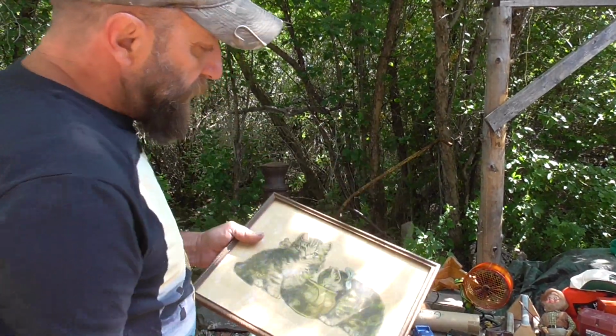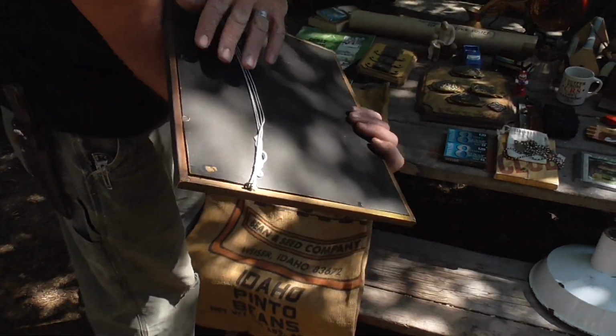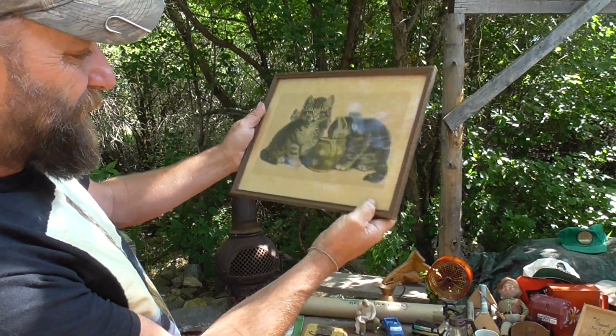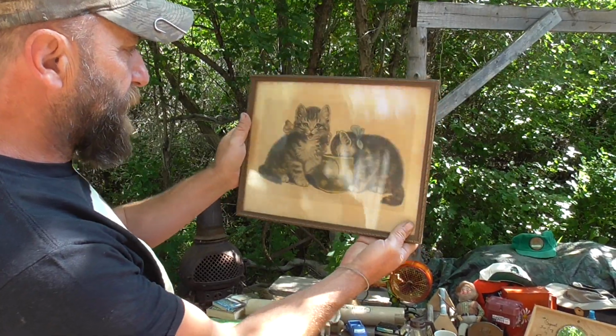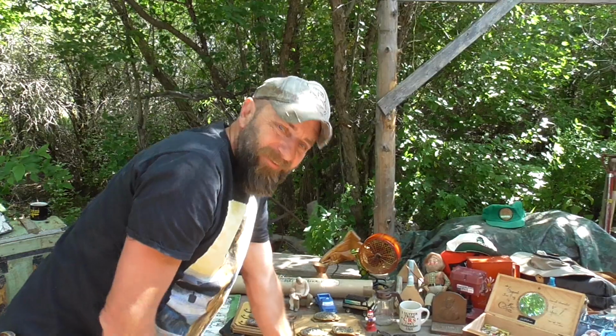Oh, and then this, man. This I just thought was so cool, an original frame, you know, and from Kits, man, it's all signed. I don't know if it's numbered, but it's definitely signed. It's a beautiful kitten picture. Look, you can see all the junk in the background. Yeah. 20 minutes. Yeah. Oh, that one is okay.